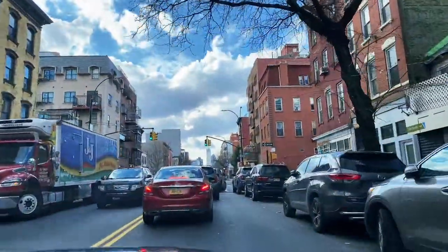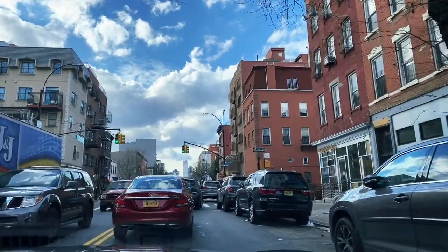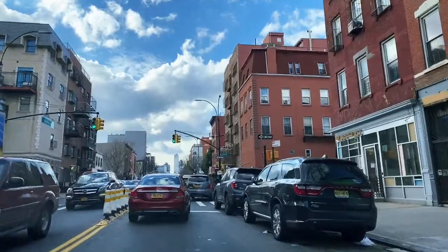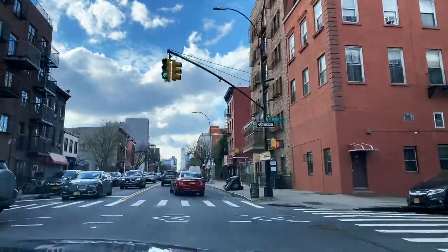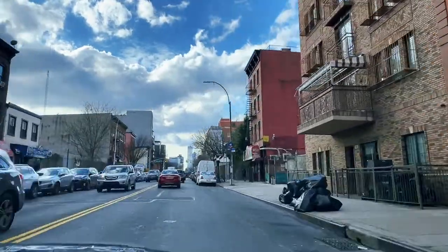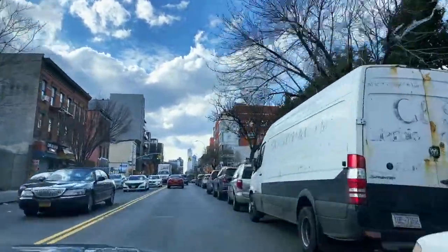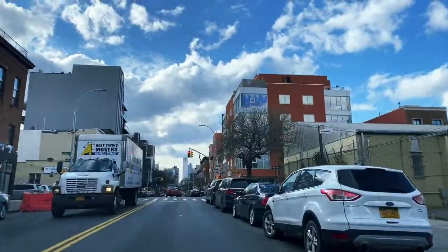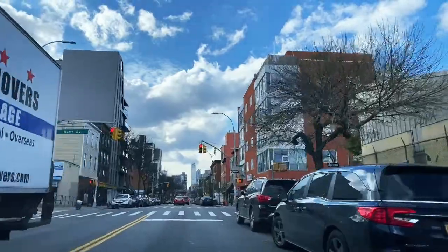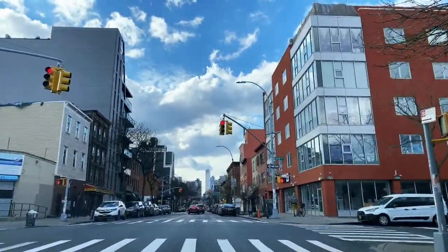Is this area gentrifying? Someone asked. By gentrification, I'll use the definition: are artists moving in? Not really. No, this pretty much is a stronghold of the Hasidic community. They own a lot of the buildings, and since they own a lot of buildings, they tend to rent them out to the community. So, no, you probably won't see that many artists moving in yet. Of course, it's changing slowly.